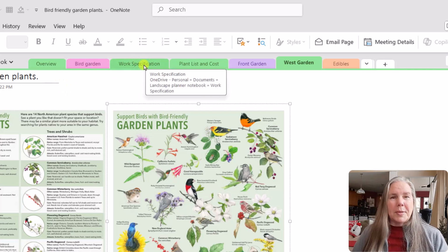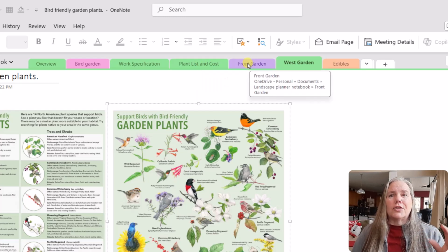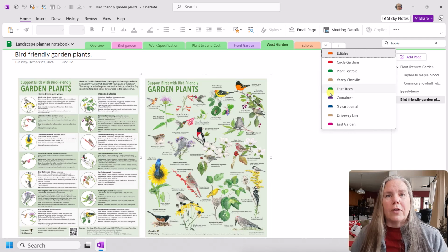I have work specifications if I need workers to come in and do something. I have a plant list and cost. I have design ideas for the front garden, the west garden, the east garden, any edibles that I might grow, and the circle garden out front.